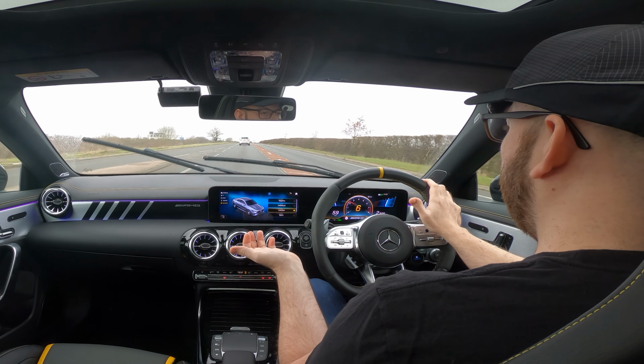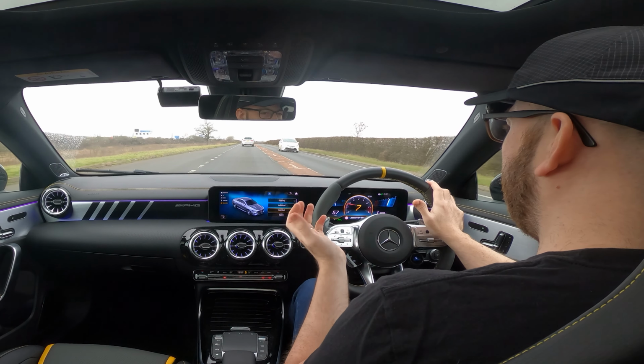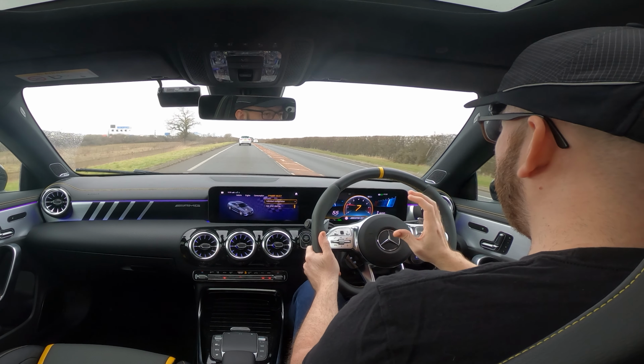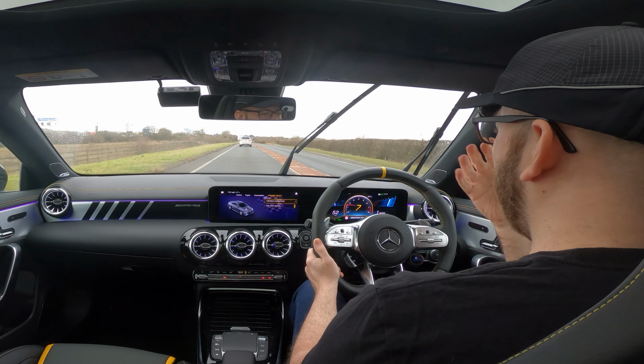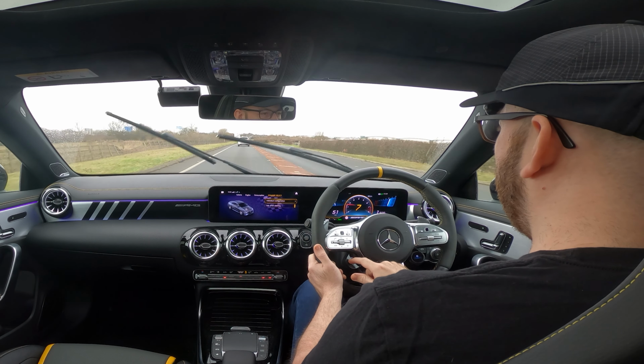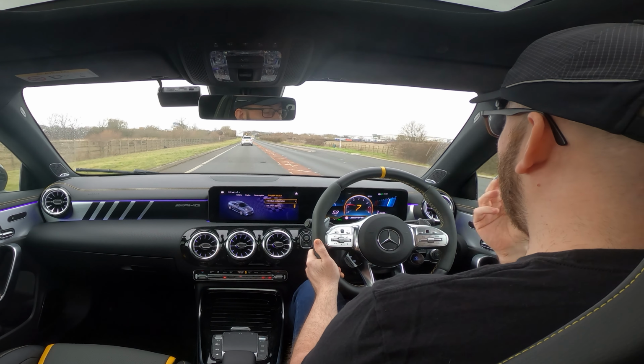We turn it off, and it's silent. Now that might not come through on the video because it's so minor in comfort mode. The valve only really makes a difference with the exhaust button, where you're accelerating quite hard and going through the higher RPMs.